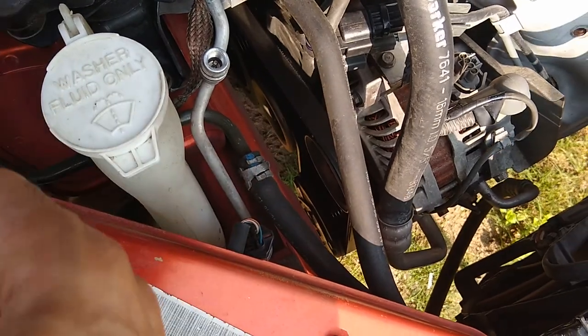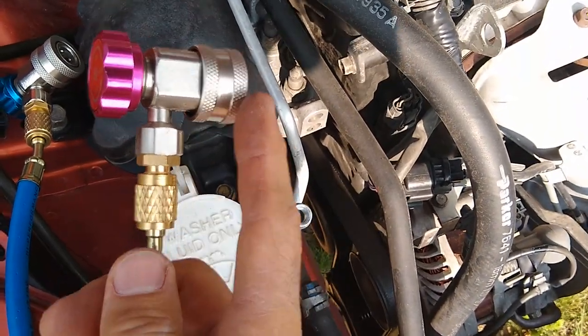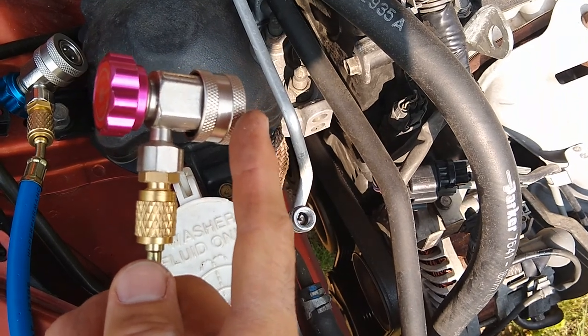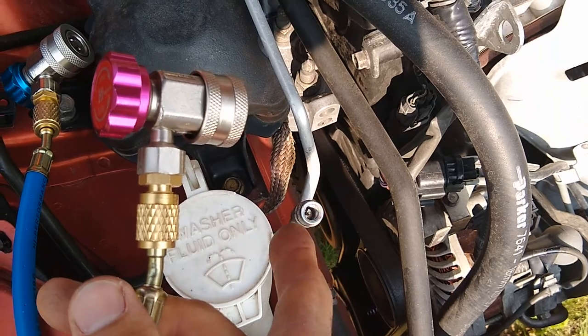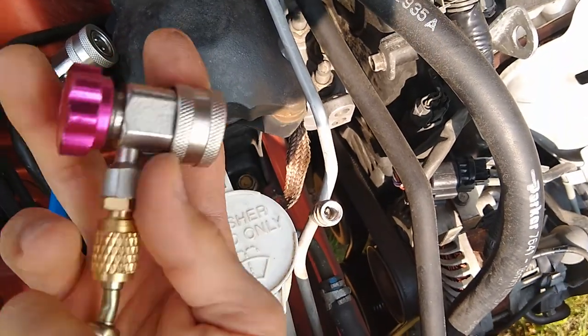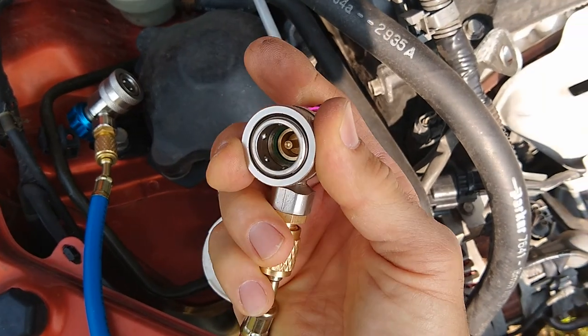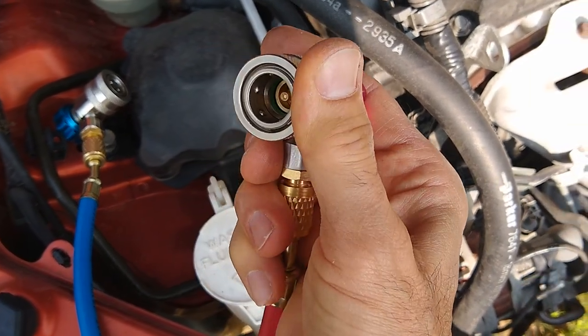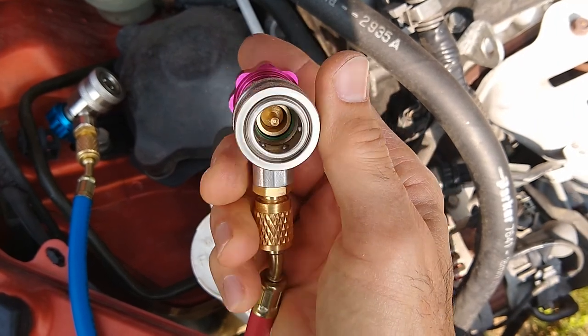Now this kit is very important. Whatever kit you buy, make sure you get these adapters, because without these adapters, there's no way to connect this to this. You've got to have this adapter. The way this adapter looks is kind of like an air compressor coupler. You pull this sleeve back, you slide this on top, you let it go, and it locks into place.